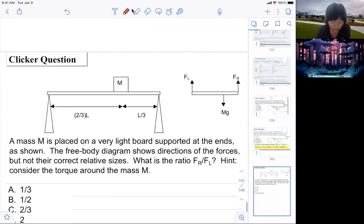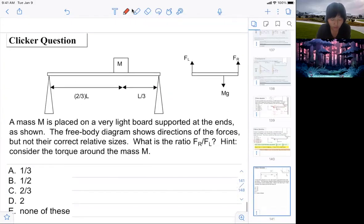Let's look at another question. Here we want to figure out not only the directions of the forces, but also the magnitudes, the ratio of the forces. How do they compare to one another? We are given the force diagram already. This is a very light board supported at the ends, so you don't have to think about the weight of the board, but there is a mass M on top of the board. So there's a weight mg applied on the board, right?